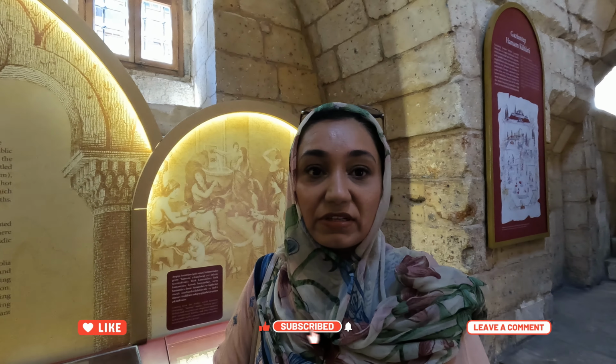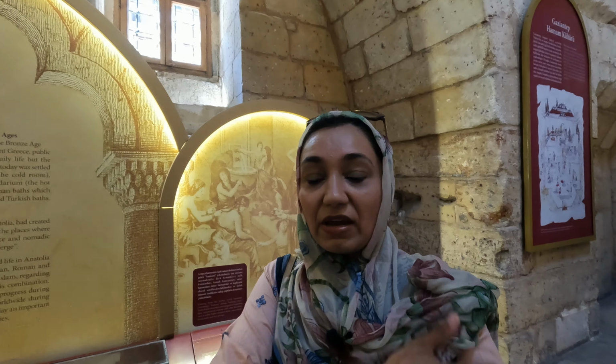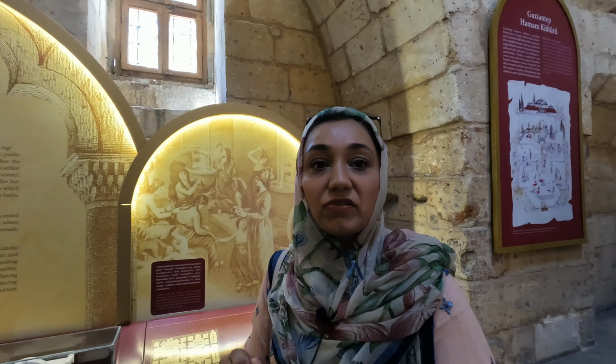When I showed you my Turkish hammam before, the ticket I paid for the museum was 5 Turkish lira, but do remember you cannot purchase the tickets with cash, Turkish lira or anything. You have to tap a card. So you have to have a credit or a debit card with you while you are traveling so you can buy the tickets for these museums.